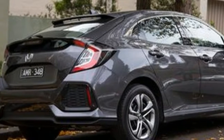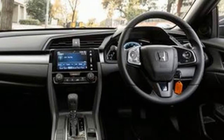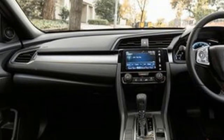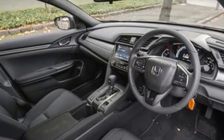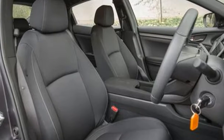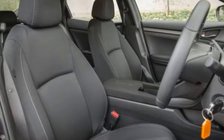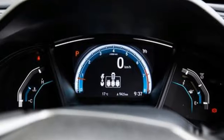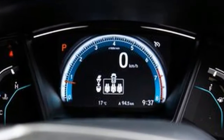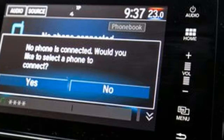In the second row, your passengers will have ample leg and headroom, along with plenty of toe room, even if the driver has their seat further back. But hot summer days could make the second row a bit stifling due to the lack of rear air vents. Cargo room comes in at a class-leading 414 liters. The second row folds in a 60/40 configuration with 2 ISOFIX points.